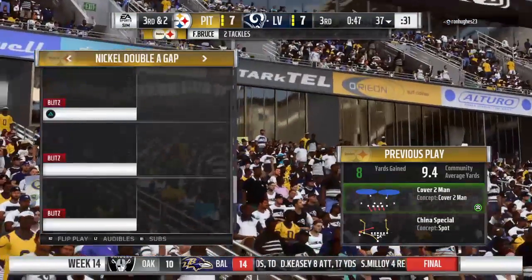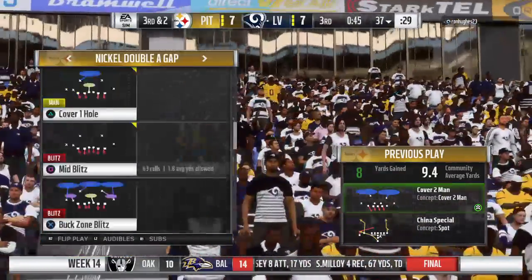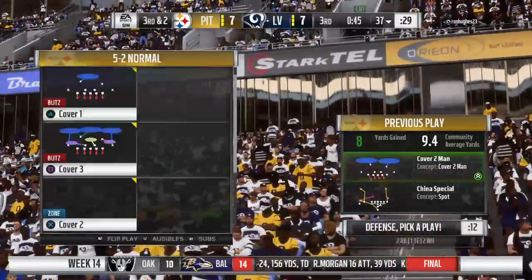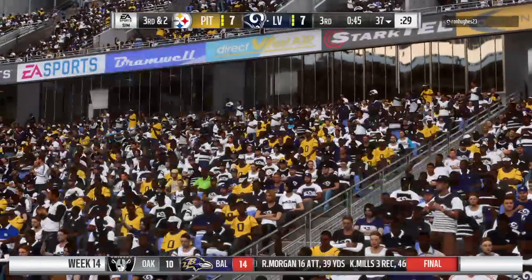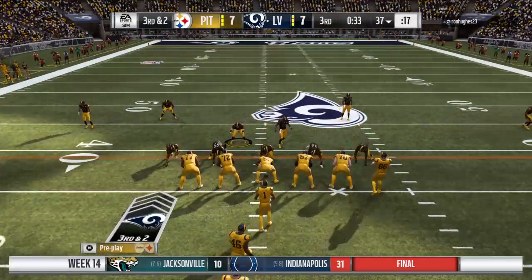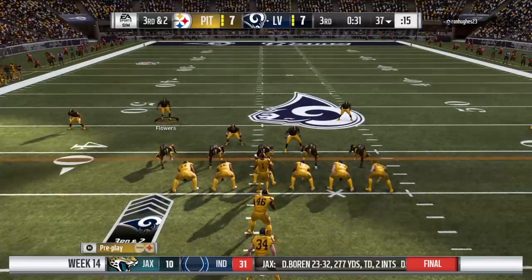Slant route's effective no matter who's running the route and catching the ball. But when you have a receiver of that stature, you have to be a little bit more precise throwing it. You don't have the same catch radius with the bigger targets. The Rams on 3rd down. They've hit on 6 of their 8 tries. Very good. Here it's 3rd and 2.